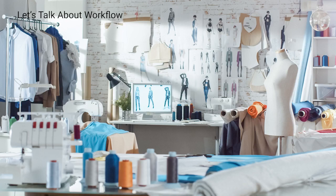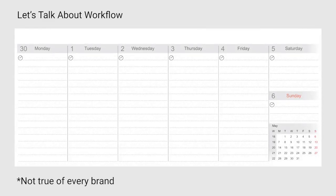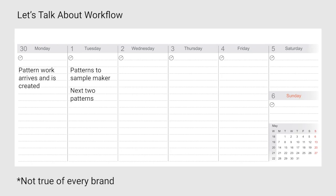I want to kind of paint a picture so you can see how this works. This is not true of every brand, but I want to show you an idea of how this works. So for instance, we get our pattern work on Monday, we create the patterns on Monday, and they go to the sample maker on Tuesday. Meanwhile, on Tuesday, we're working on the next 2 patterns or the next other pattern, right? We can do maybe 1 a day, maybe 2 a day. And on it goes like that, so that we can have samples to look at on Friday, for instance.